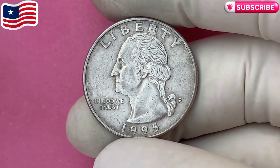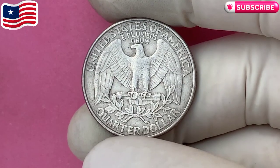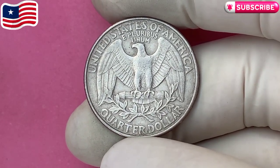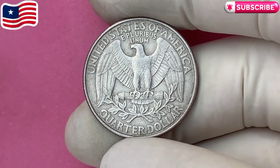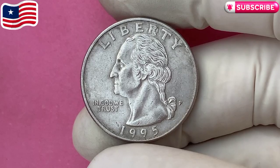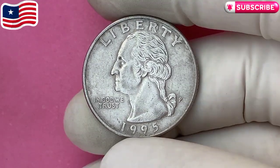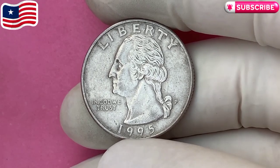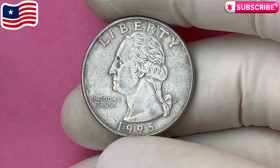The Washington quarter has been a symbol of American currency since its introduction in 1932, honoring the nation's first president. The 1995 quarter was minted at the Philadelphia Mint, bearing the familiar P mint mark, and was part of the regular production run to meet the country's everyday currency needs. Millions of these quarters were released into circulation, which might lead many to believe that they hold little value beyond their face worth. However, the story doesn't end there.